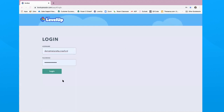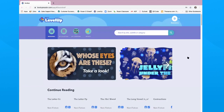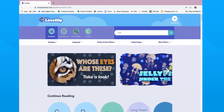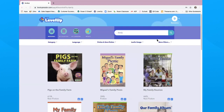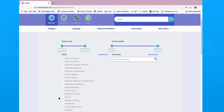But as a teacher, when I go in, you can see I have a similar interface. My bookshelf looks and acts very much the same. When I search, however, if I'm searching by family, where before you saw this, I can say, I want all these books on family, and then I want to filter further. So I want to filter by standards. I want to filter by audio length. I want to filter by specific skills that are going to be tested within that book at the quiz at the end.